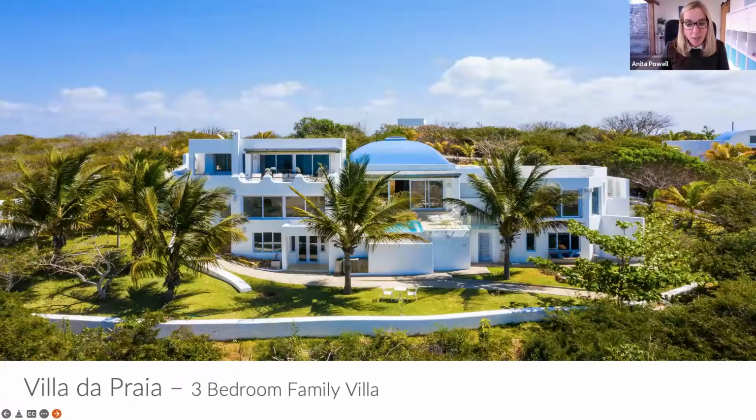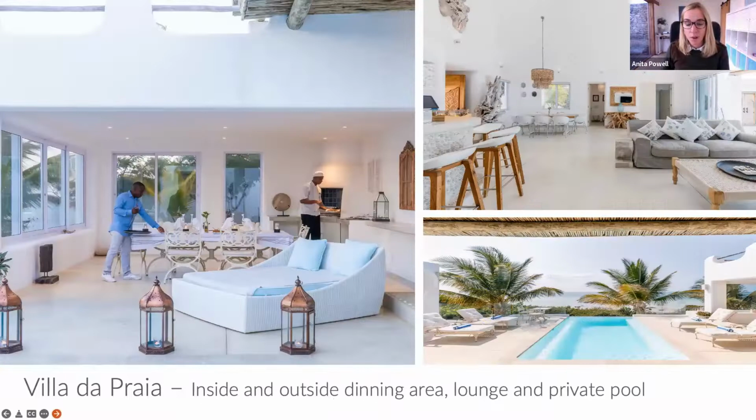And Villa de Praia is our 3-bedroom villa. So they have 2 bedrooms, one on the right-hand side, one up high on the left-hand side, and the doors you see down below are actually the 3rd bedroom, which you access externally. So that's really good if you've got families who maybe are traveling with a nanny or grandparents or teenage kids that want to feel slightly separate. That works quite well for larger families or families with older kids.